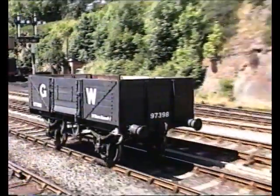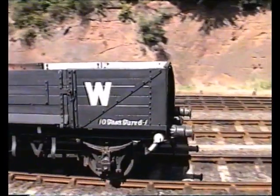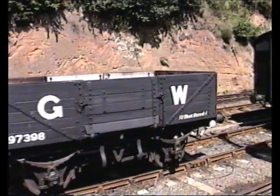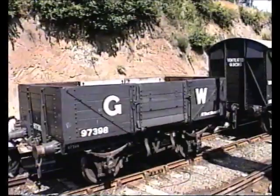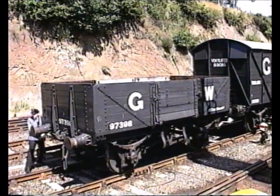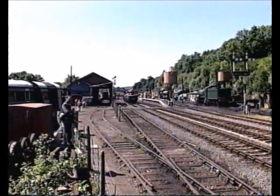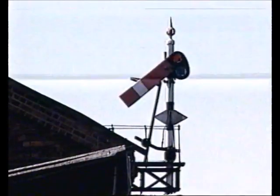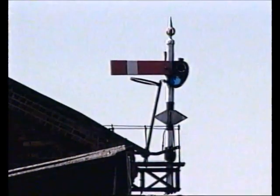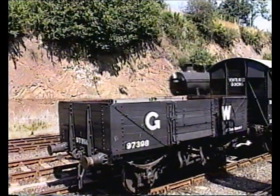Note the use of the Dean and Churchward brake gear, exclusive to the Great Western. In the right background is Bradley Manor, recently completed and awaiting final painting. She is destined for the main line. A long freight ran between Kidderminster and Bewdley behind the Collett Mogul.